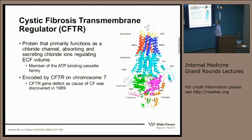So the cystic fibrosis transmembrane regulator protein, this is really targeted probably for the medical students and residents because they like to ask these questions on boards, so I wanted to give a little bit of board-relevant information. This protein is a chloride channel protein. It regulates the extracellular fluid volume, it is a member of the ATP binding cassette family, and it is encoded on chromosome 7.